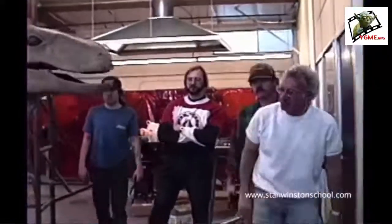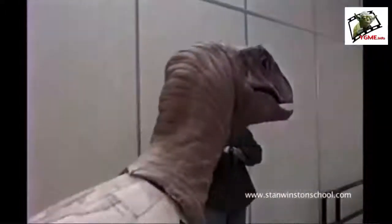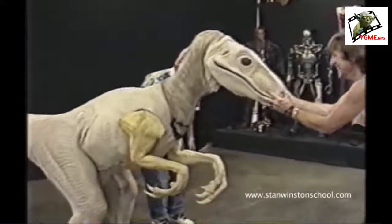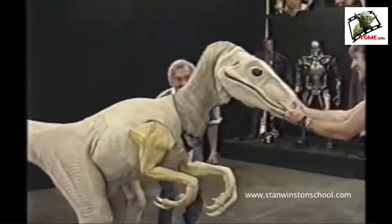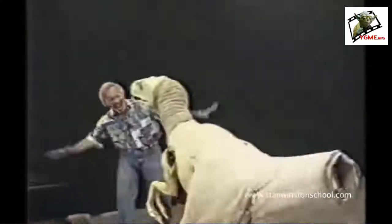And the idea was that the eyes and the jaw and the arms on it would end up being radio controlled. But here's the beginnings of getting that bird-like head movement. Crash and Stan are joking around, but what we were doing is trying to work out the range of movement. And Stan's doing other things. Always the joker.